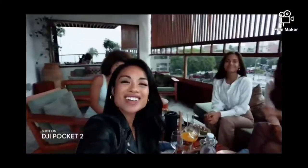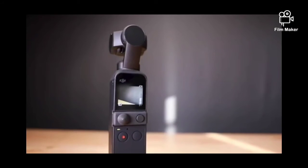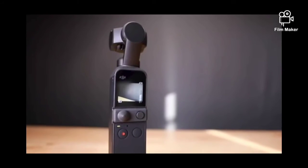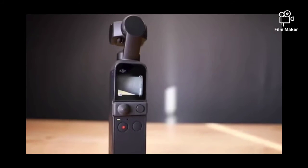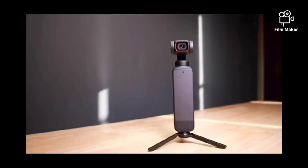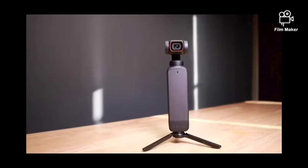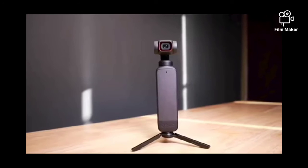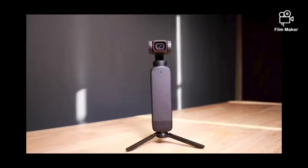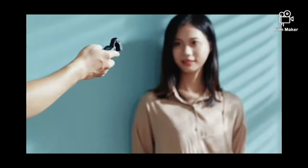The DJI Pocket 2 is small and simple to operate and isn't nearly as intimidating to use as large gimbals on the market. So if you're a vlogger that's just starting out, that's a win and makes it a great choice. You'll also love the 4K video quality, strategically placed mics for better audio, and the ability to use your smartphone as a larger monitor. Again, if you want to make the most out of the Pocket 2, be sure to check out the Creator Combo as well.